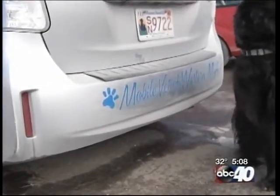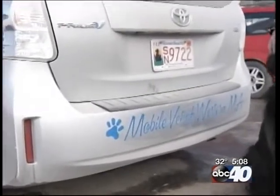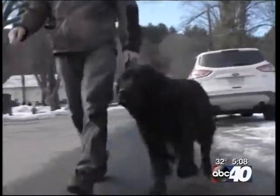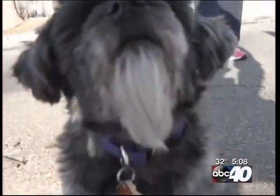Dr. Sidorsky with the Mobile Vet of Western Mass says wiping off the paws is extremely important. To do so, he recommends when you get home from your walk to use a warm washcloth. This is what he does for his dog, Habibi. And as for Joey, his feet are cleared off of any chemicals, too. If I notice that he was in any kind of salty stuff, yeah, I do.